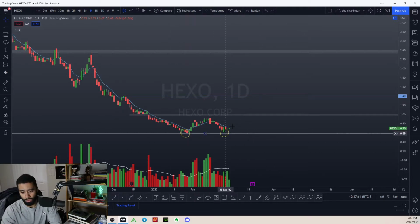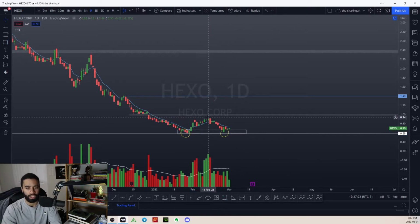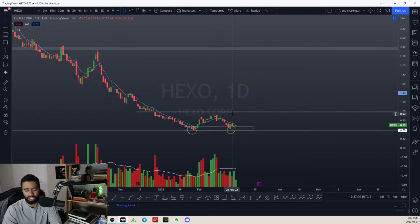So you're obviously better off from a risk to reward perspective buying around this range than at like 90 cents like I did. That might have been a little too early, and I took a loss on that trade, ending up getting out at around 77 cents or something like that.